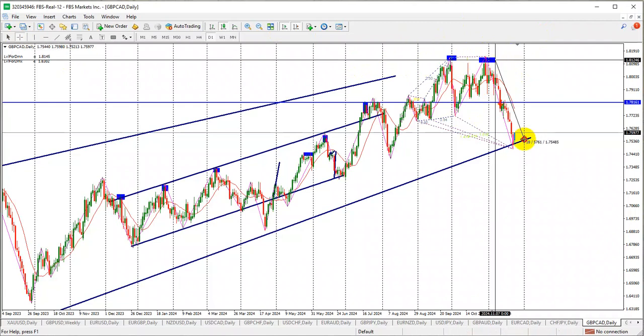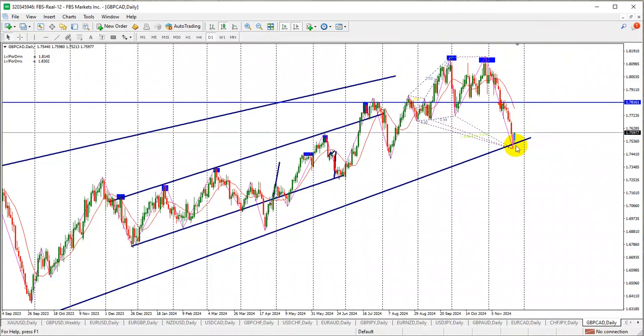Look at it. This is how many pips? 600 and something pips as well. Price has hit our trend line. So you see that this analysis, most of the time, works very well. It's just for you to watch them and then take action. All right, check out the pairs and then take action.